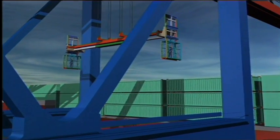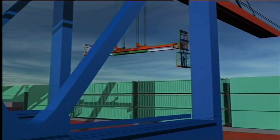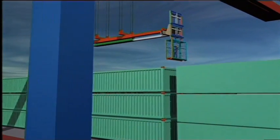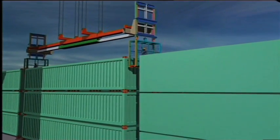Two separate personnel cages can be seen on the left and right. The trick is that these personnel cages are in turn vertically telescopic.